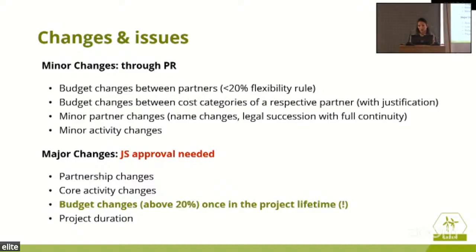In between cost categories of the same partner, so in between, no. Some changes, but always you need to take this to the LP first, because that will need to be explained: how and why and when, and specifically the why, I think.